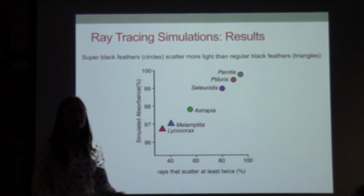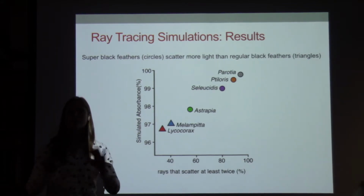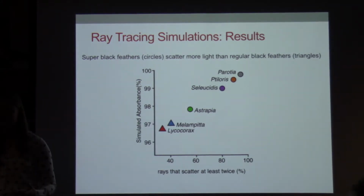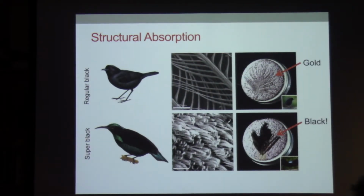Again, we've assumed that they have the same absorption ability, so we're basically assuming that they have the same melanin content, and even then, we still see that the super black feathers with the modified structures are much darker. So all of that confirms what our SEM stub showed us, that the super black feathers are structurally absorbing light.